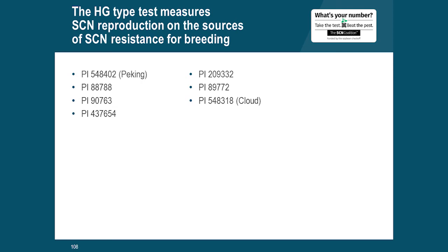So I can work with a farmer. He or she will collect a 2-gallon soil sample. We need a lot more soil. And we'll grow all these different sources of resistance in that soil to see what that farmer's nematode will do on these different sources of resistance. It's called the HG type test. And lots of people are doing that to get a feel for what's going on out there in the countryside.